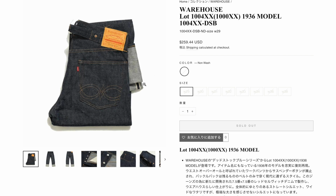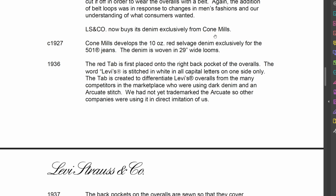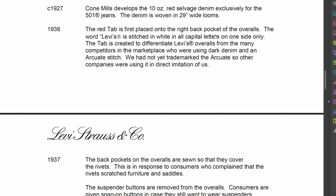Okay, very cool. So that's the deal. Belt loops are added, but the suspender buttons are still retained. The cinch is also still used on the pants, but some men cut it off in order to wear the overalls with a belt. Again, the addition of belt loops was in response to changes in men's fashions and our understanding of what consumers wanted.